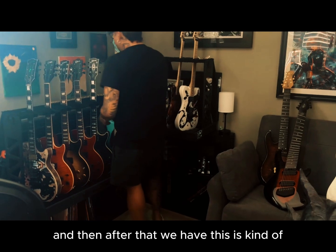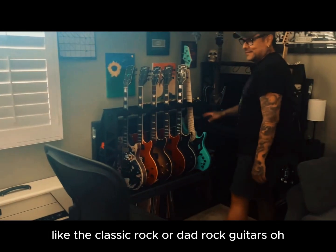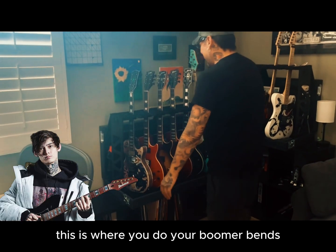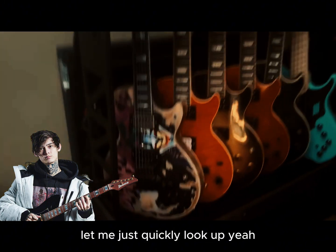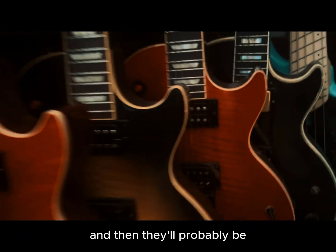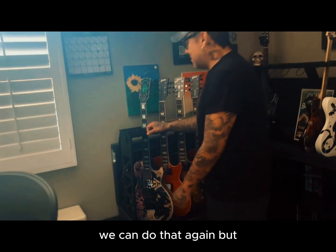And then after that, this is kind of what you call like the classic rock or dad rock guitars. Oh, this is where you do your boomer bends. The boomer bend guitars. Okay, let me just quickly look at them. We don't need to go over every single one. Yeah. And then there'll probably be people wanting that on a later video. We could do that again, but... Well, I'll just go over this one.